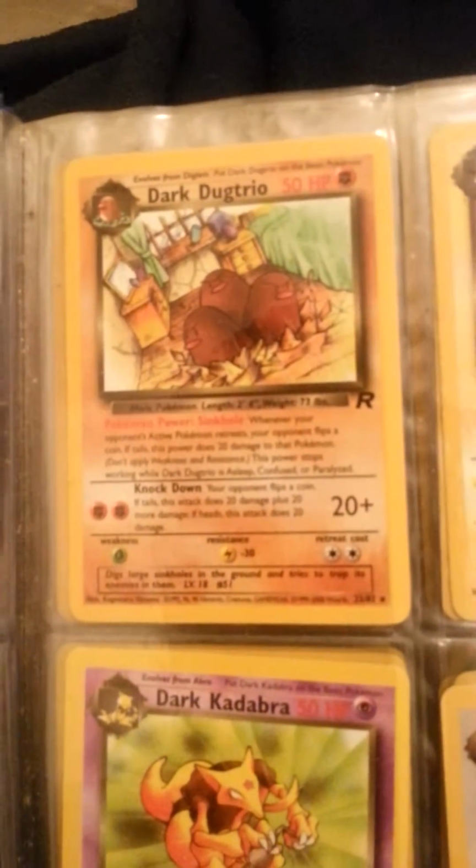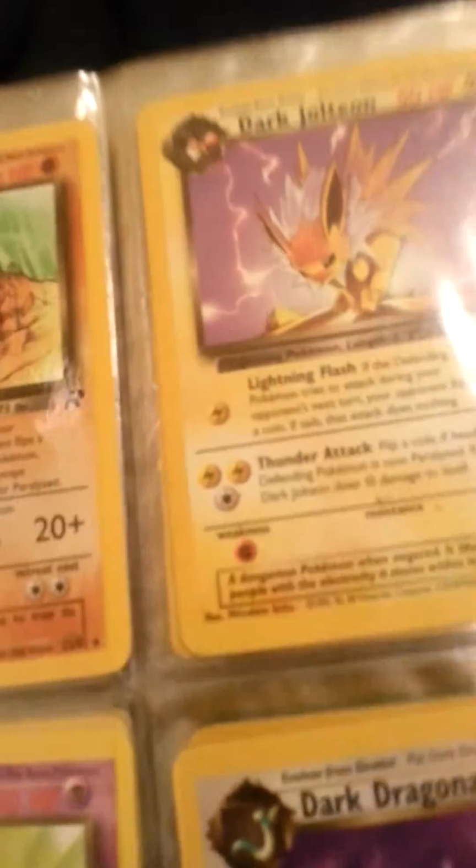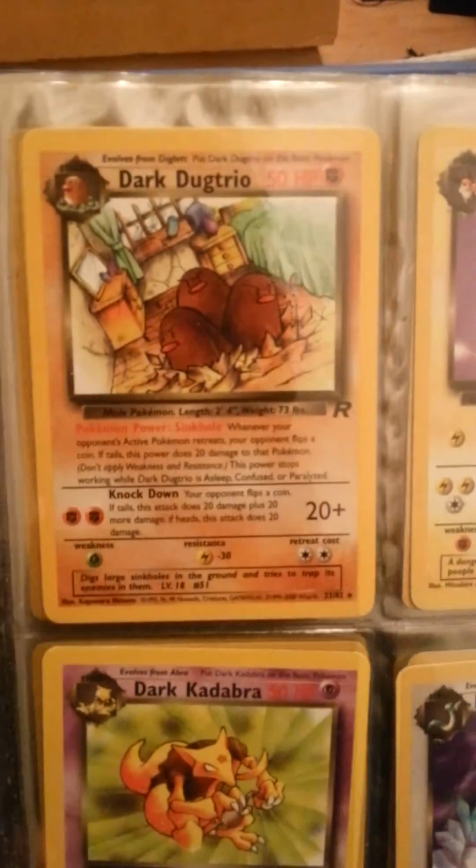I also have dark cards. I have a Dark Dugtrio. I have a Dark Jolteon. These are all holographic, by the way. I won't take them out of the plastic because I want to keep them in mint condition. Again, like I said, I'm going to be PSAing some of the cards, so they must stay in mint condition.